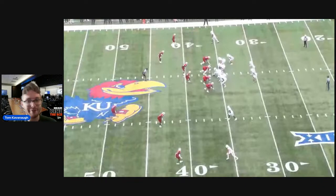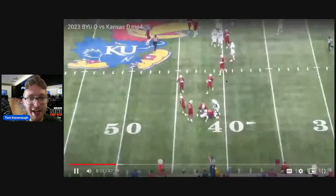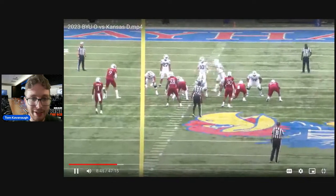And look at them just defeating blocks, man. You just love to see it. You love to see it. It gets me fired up. He does this a lot where he knows guys are going to come at him super aggressively and he's just going to swipe their hands and get right past them.